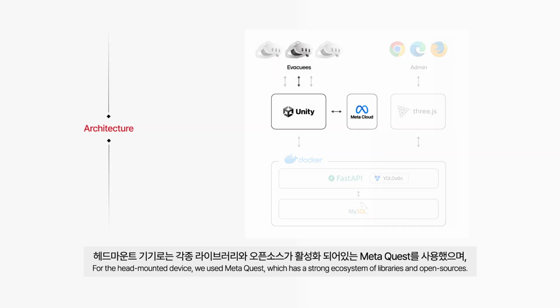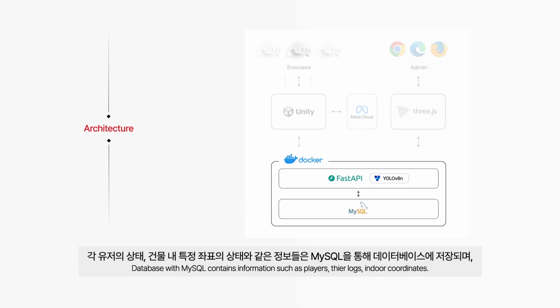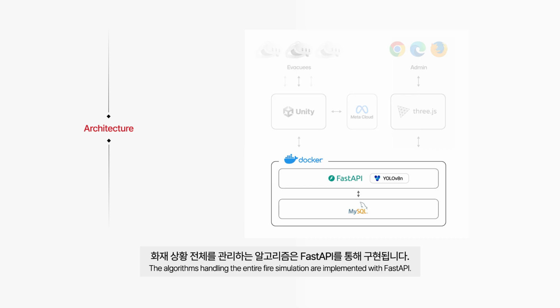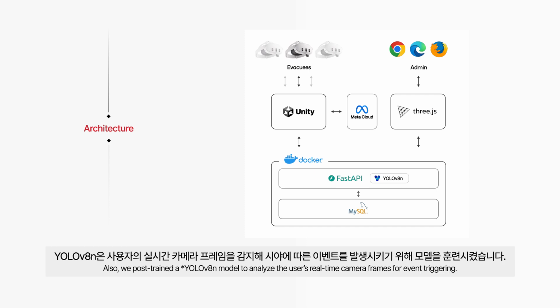For the head-mounted device, we used MetaQuest, which has a strong ecosystem of libraries and open sources. Then, we implemented the mixed reality with the Unity engine. The database with MySQL contains information such as players, their logs, indoor coordinates, and so on. The algorithms handling the entire fire simulation are implemented with FastAPI. Also, we post-trained the YOLO version 8 nano model to analyze the user's real-time camera frames for event triggering.